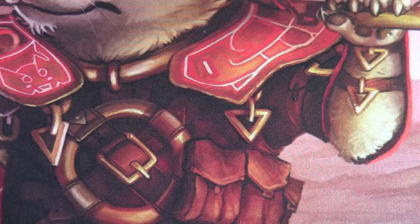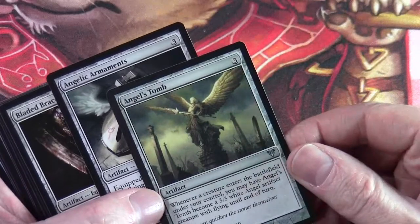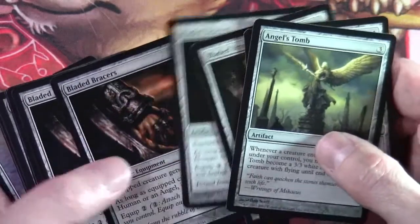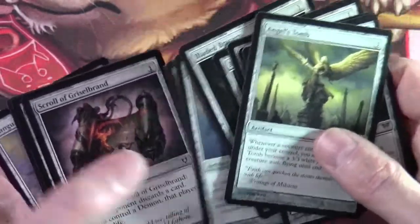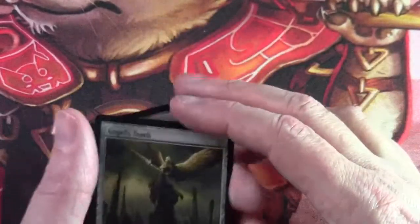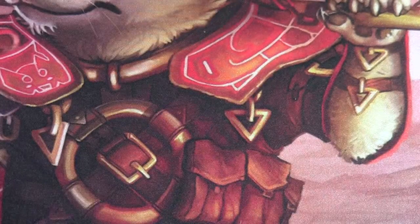So the odd cards at the end here, this would be our artifacts. So Angel's Tomb is in here. Angelic Armaments, Bladed Bracers, cares about humans and/or angels. Nephalia Scrapper, Scroll of Griselbrand, cares about demons. Vanguard's Shield. And then again, the Angel's Tomb, that generates angels. So you can see here, angels, demons and humans.